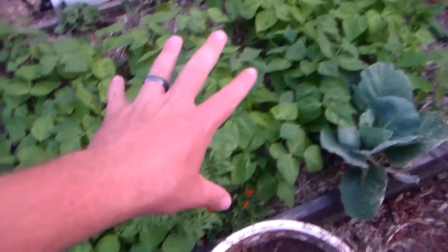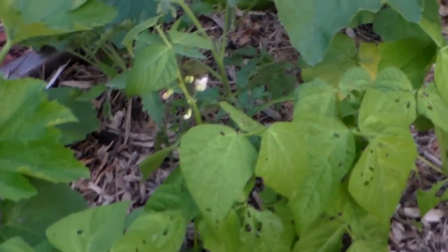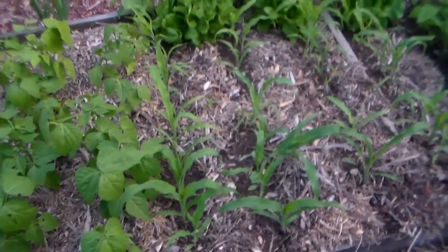My hope is that once the beans are done, which are actually starting to put on blossoms now, I will be able to plant my second batch of corn. The nitrogen, hopefully from the beans and everything, will work out great.